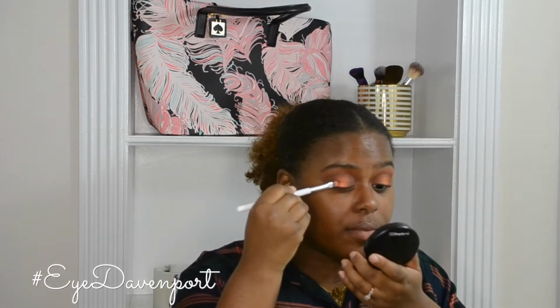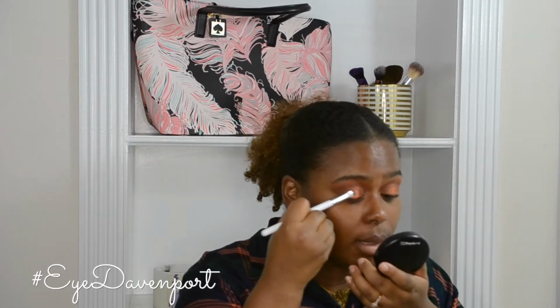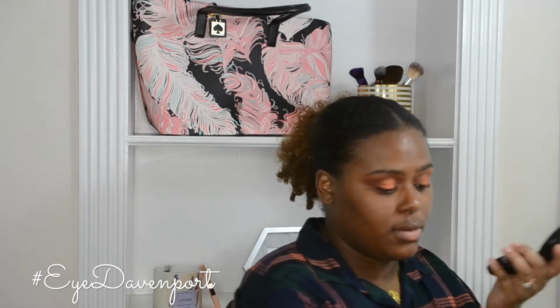Okay, I'm just going to take a little bit more of Sizzle and pop that on top just so it doesn't look like it lost its shine too much. So I'm going to line my eyes. Okay, so I went ahead and did liner on my other eye off camera because it's just so hard to do my left eye. I wish I could just copy and paste from the other eye, but that's okay.